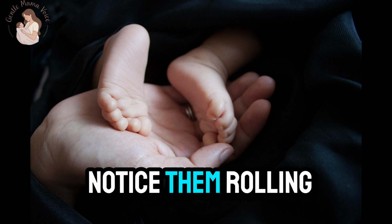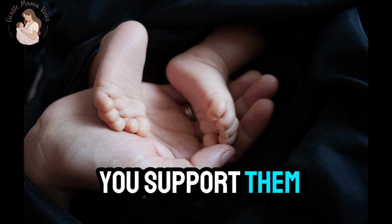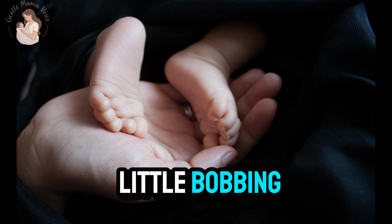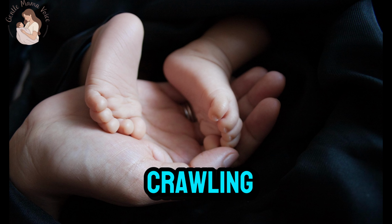You might also notice them rolling from their side to their back. Such a big step. And when you support them in a sitting position like on your lap, they can hold their head upright with just a little bobbing. Isn't that incredible? These movements are building the foundation for sitting and crawling later on.